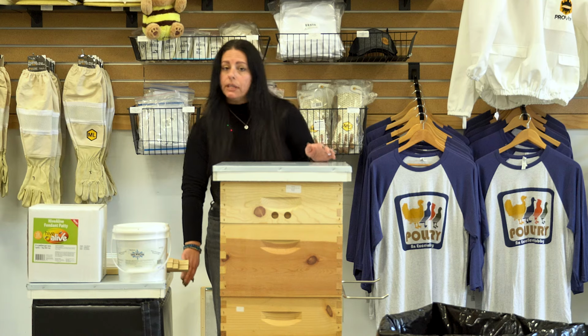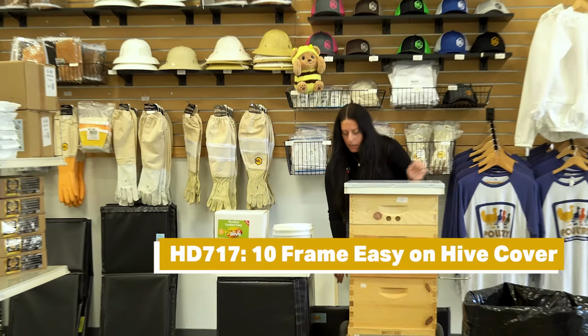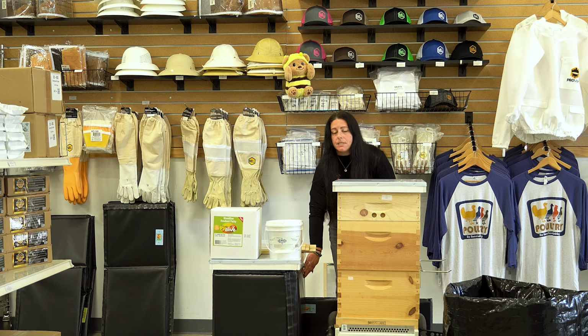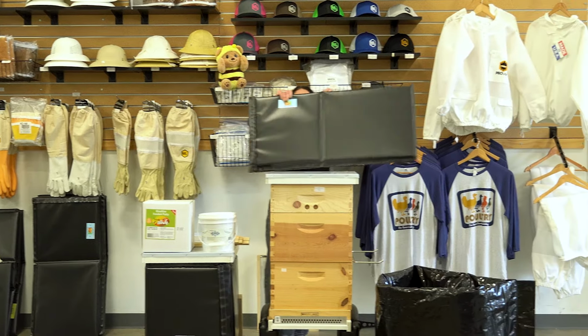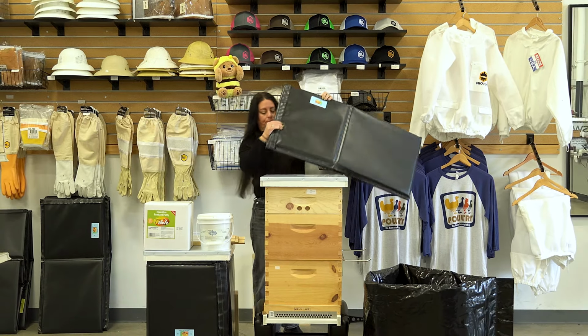The other one I really do enjoy, I recommend, is the Easy On Bee Hive cover. And that one, I have already showed that it's on here. This is 2 deeps right here. You can also use 3 mediums. We've checked this, so it will work for 3 mediums or 2 deeps. We do have these in 8-frame. And these are nice because they Velcro. So here's the Velcro here. They're very easy to get on and to get off.